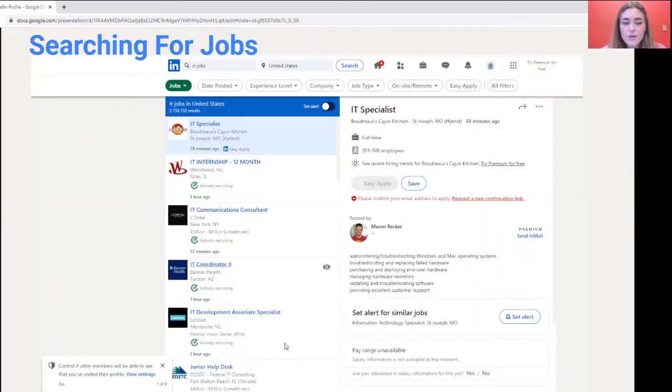And it'll take you to this little page right here. So it's filtering all the IT jobs that are available that people have posted on LinkedIn. And it also has filtered it via location. So again, I've noted that I am in the United States, so it has it filtered via United States. You can make that as specific or broad as you want.